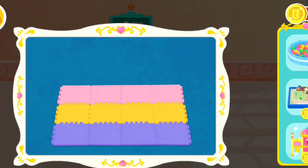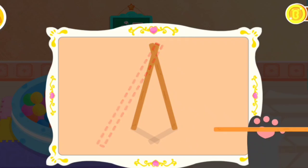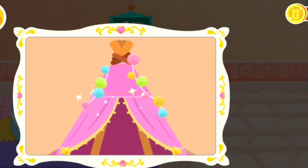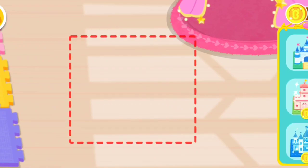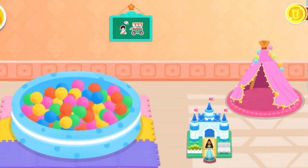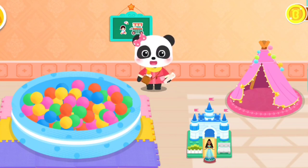Which toy should be put here? Awesome! A tent for kids can be set up here. Blocks here. You're awesome. Next, choose some toys and decorations you like. Let's do it.